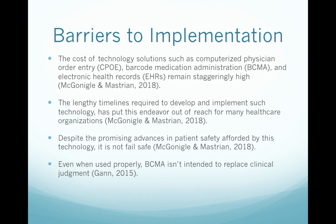Despite the promising advances in patient safety afforded by this technology, it is not fail-safe. As with any electronic system, there are also downfalls to the BCMA system. When the computer system goes down or you lose power, you lose access to the system, which can inhibit patient care due to the fact that you are unable to see which medications need administered and when.